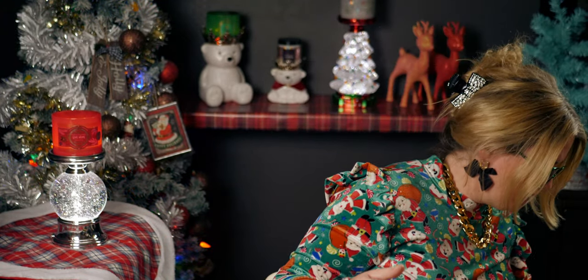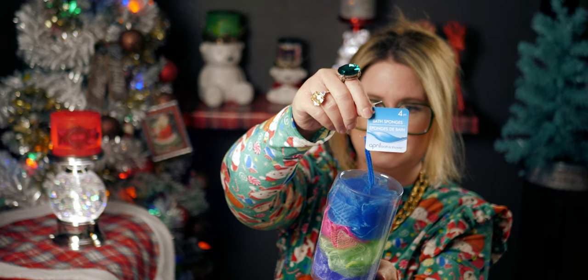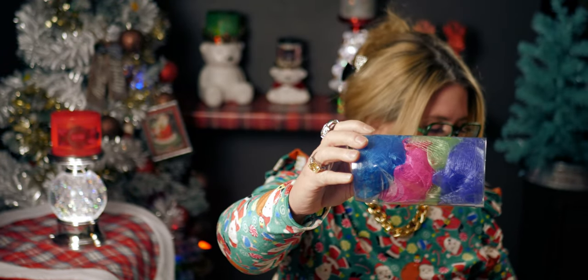So then let's see, I don't want to repeat my bags here. All right, we've got this bag to go through. So I ended up getting some more loofahs. These are the four packs. And there we go, we have the four pack there. I ended up getting these, really cute for stocking stuffers.